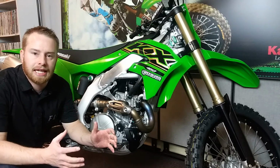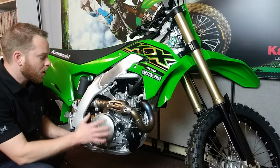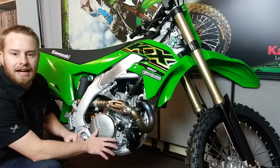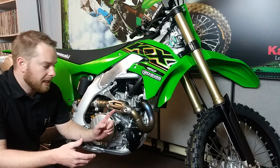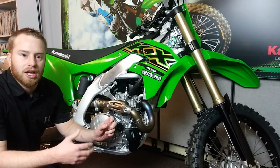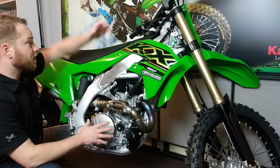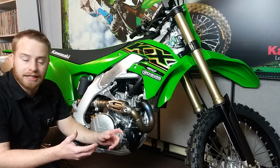Now, the big change that Kawasaki made with their clutch system that I talked about just a second ago was, so 2019, Kawasaki went to hydraulic clutch. It was a great feeling clutch, but it did have a tendency to drag a little bit. It didn't fully disengage when you pulled the clutch in, so you would constantly be kind of creeping a little bit. It felt great. The lever felt great. The pull is good. And it's consistent, which is awesome when you go to hydraulics.